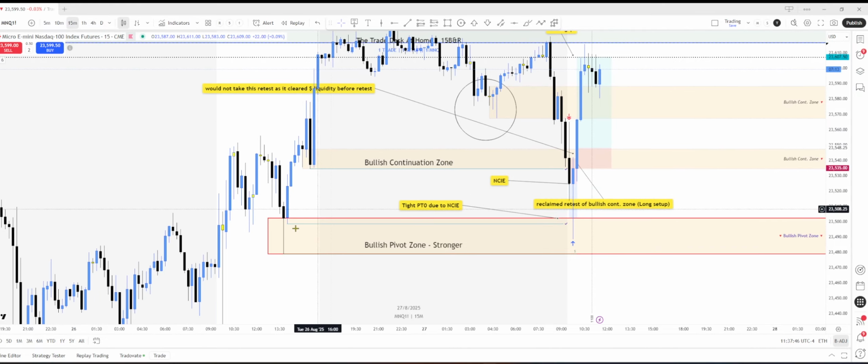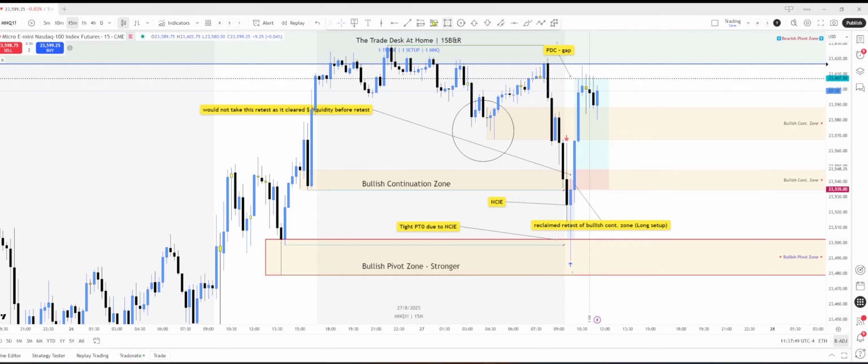So not a pivot. It's not like it really went and retraced. It's more like a very tight move, and then it retraced very quickly until relaunching itself. So this entire move right here, that's the move, right? And in between that, you get a bullish continuation zone.